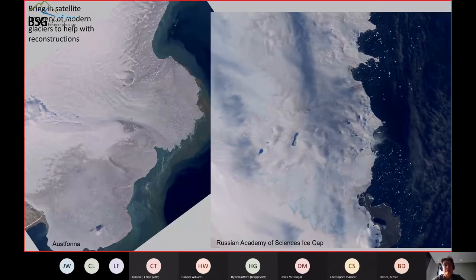And finally, something I work with a lot in my science is satellite images. And we can actually use these, can try and find places today that might look somewhat similar to what Scotland would have looked like in parts of the last ice age, and use them to help with reconstruction. So here's one image from Svalbard and one from the Russian High Arctic that may look similar to what parts of Scotland would have looked like as well.